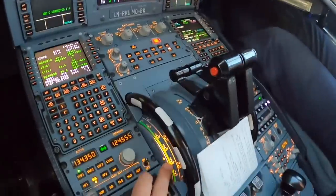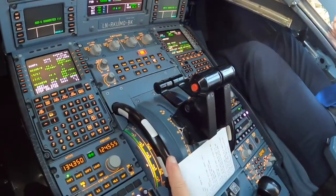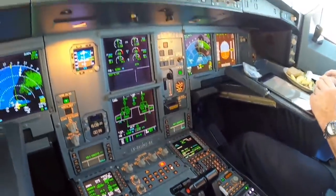You can also see it here on the trim. This is the trim wheels for the stabilizer setting, and you can see that this is going off too. Smart.